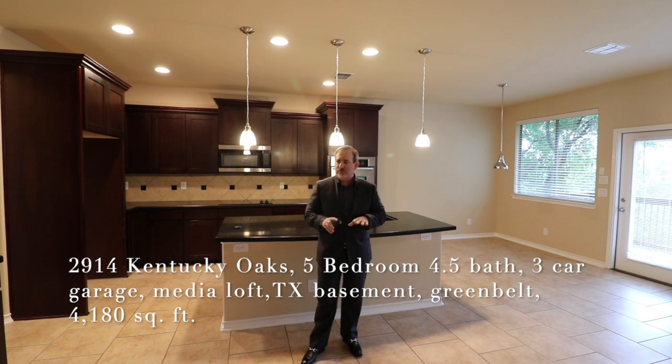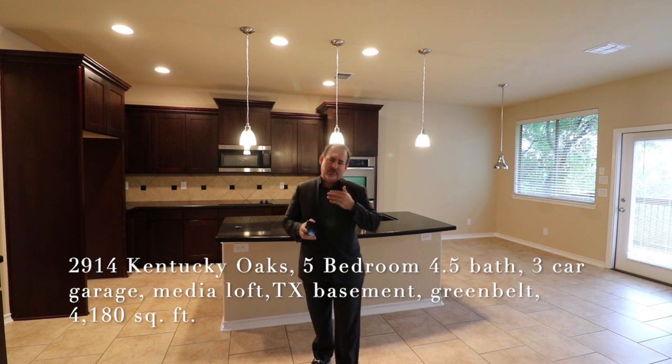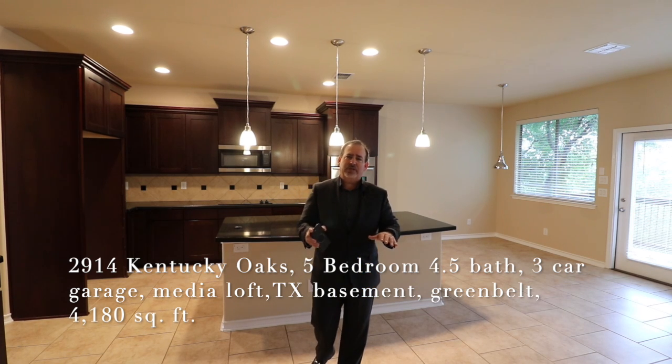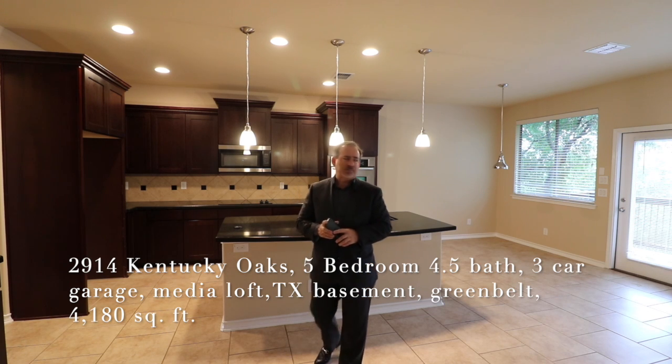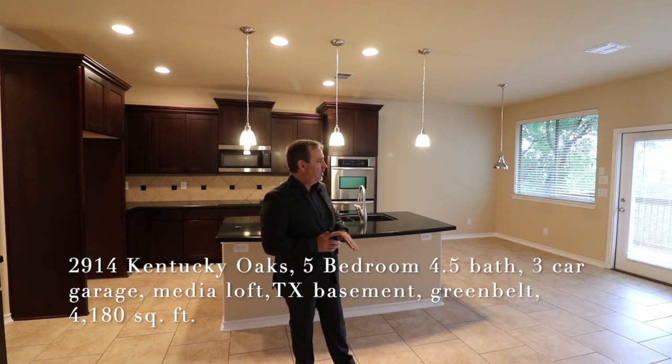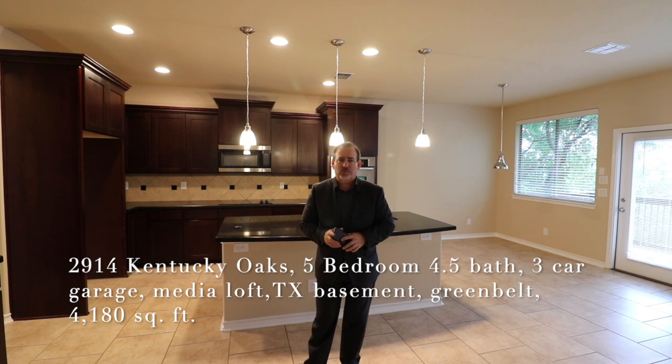So that's the main floor. As you go down to the lower level, you have, again, your Texas basement, really big area, game room. You have a wet bar down there, and you have a full bathroom along with another bedroom and closet. That area also has access to the outside backyard, which is nice.